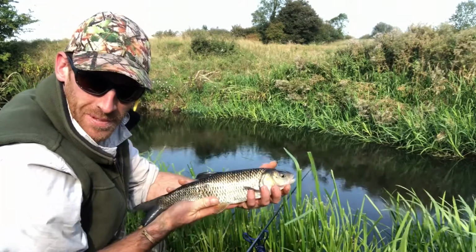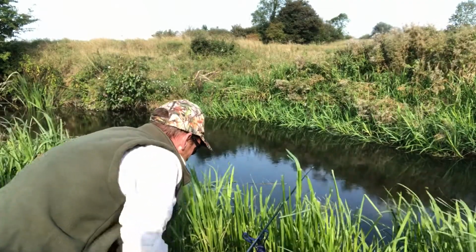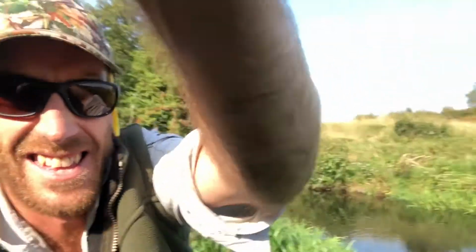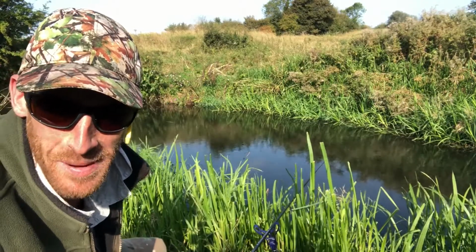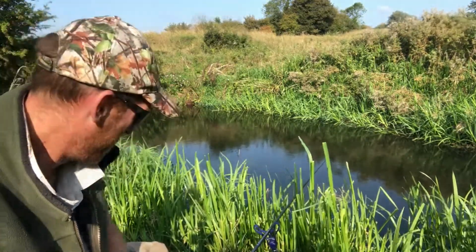First little jab, a lively one, so we'll put it straight back. See, it's a little bit tight when I try to film and fish, so bear with me.